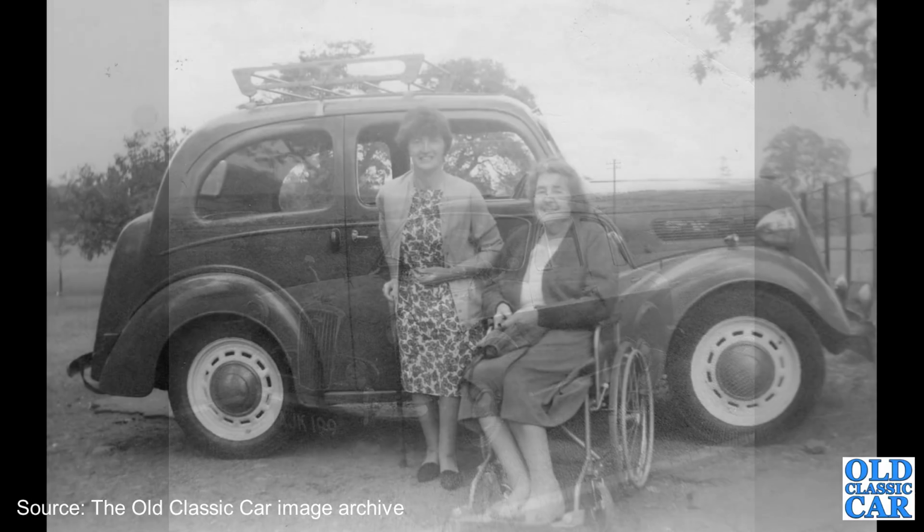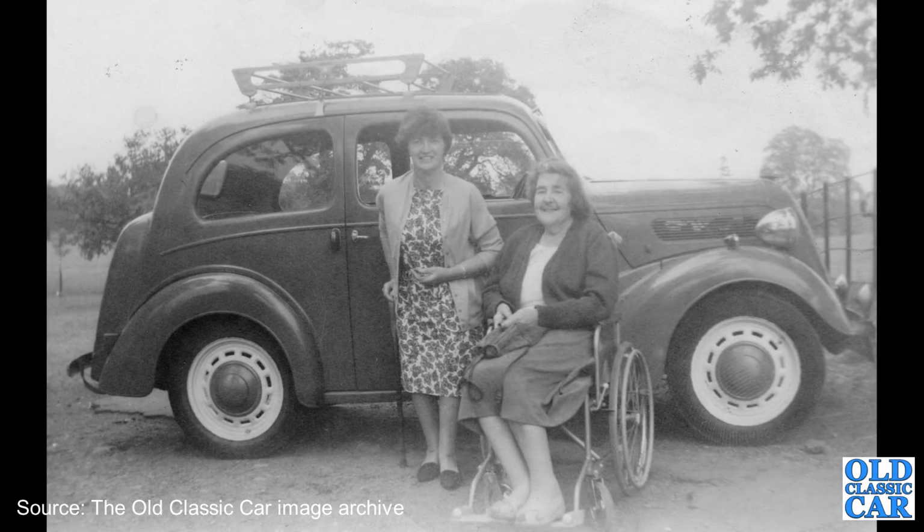Here we've got a side view of a very smart 103E Ford Pop. It's been modified slightly with the white wheels and the shiny headlights. Normally it would have been painted body colour, a couple of extra lamps on the front as well. Snazzy roof rack, probably by Evershaw. Extra little indicators on the sides, just behind the doors.